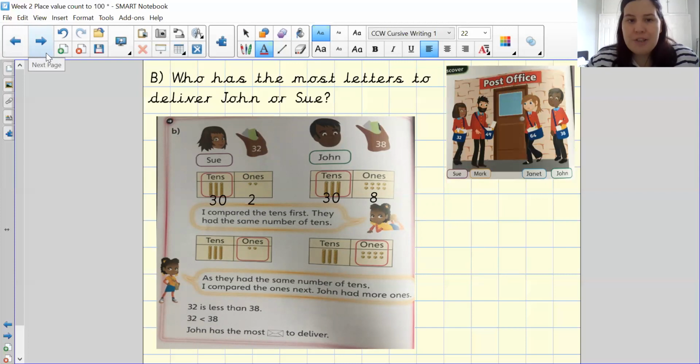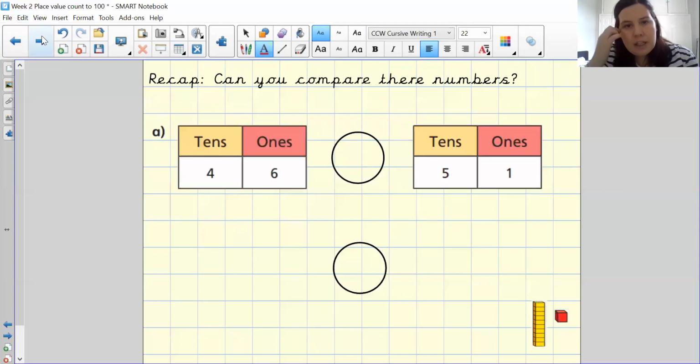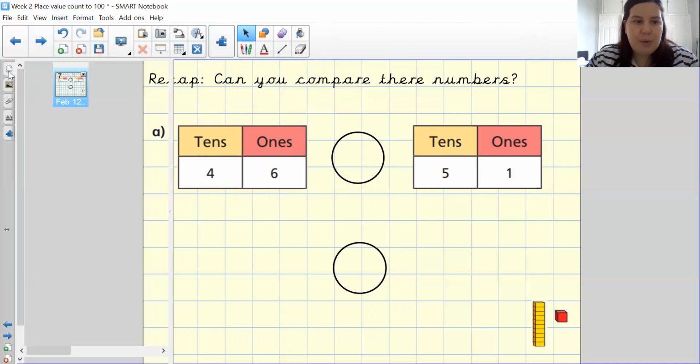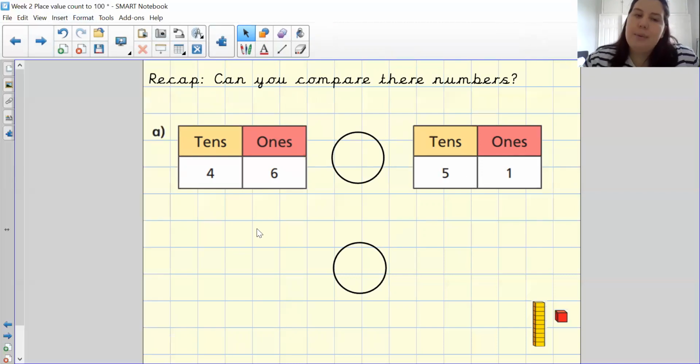Well done if you managed to compare the numbers at home and you used the correct symbols. And that is what we are going to be focusing on today. So we're going to recap first what we did last lesson. We're going to compare these two numbers. I'm going to do it first and then you can do it after me, okay? And you'll do the second one.